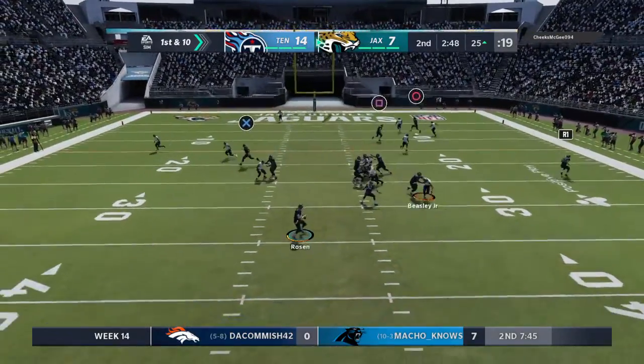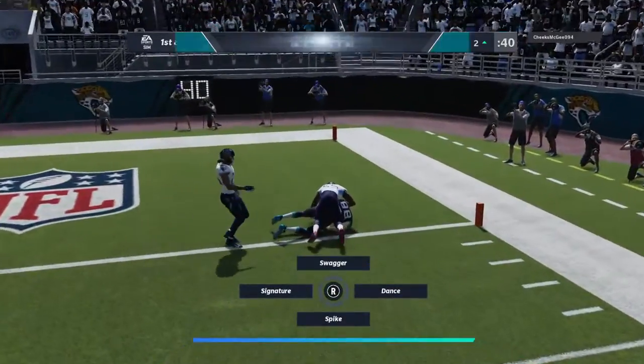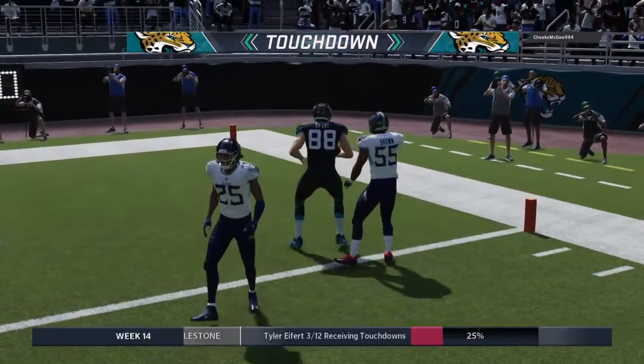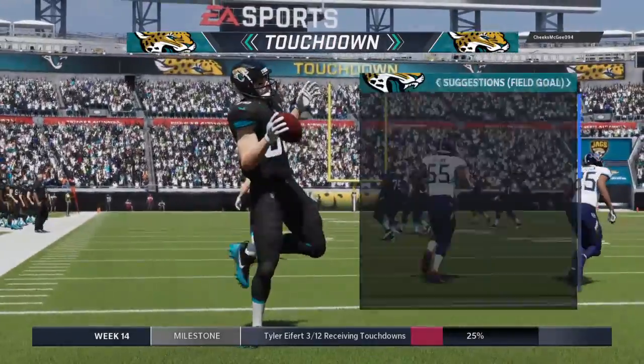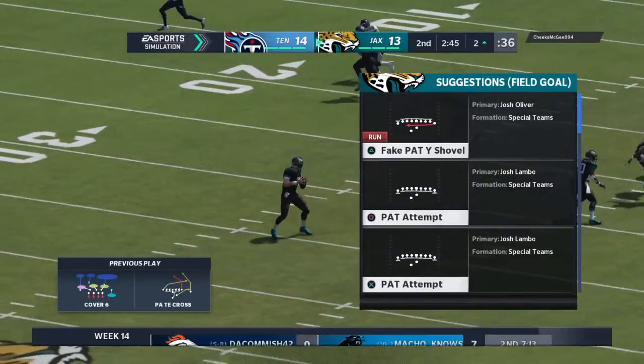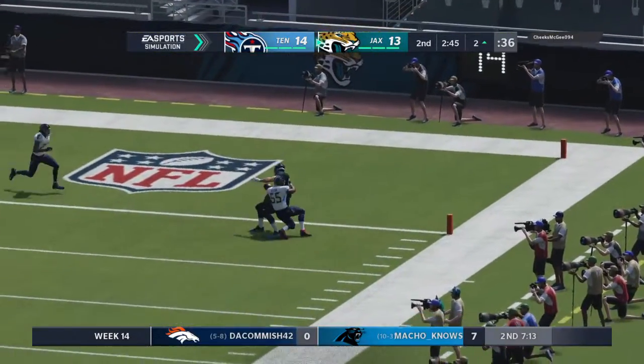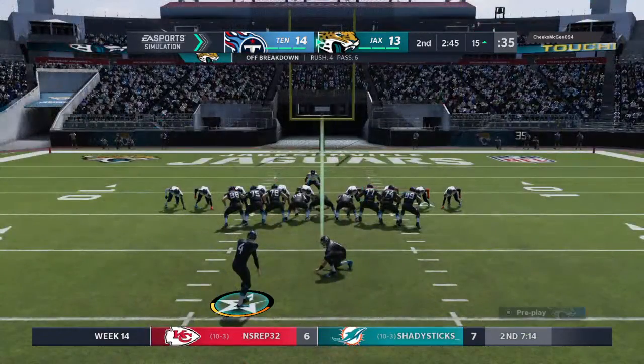Throwing now, Rosen on first down. That's going to be caught. And he takes it in. Touchdown, Jacksonville. Tyler Eifert. His 3rd touchdown now on the year. And the Jaguars are within an extra point of tying this one up. Lambeau to add on the extra point.